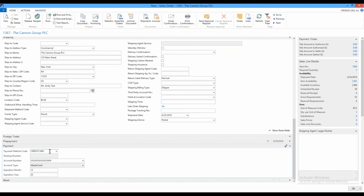We also do an address validation on every transaction, and that is another way to help lower your processing fees, and that's just done automatically.